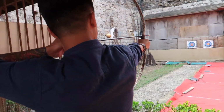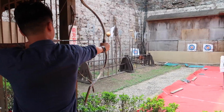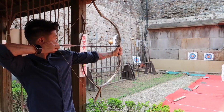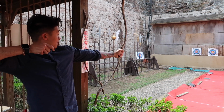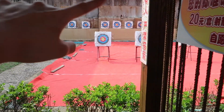Alright, we got Andy, a lefty. Let's see how he does. First time, right? Yeah. He can't even get it on there. Come on, dude. Take it away. Yeah. Can you take more? Oh, that was kind of close though. It hit just below the circle.